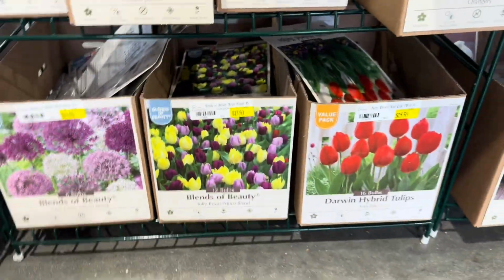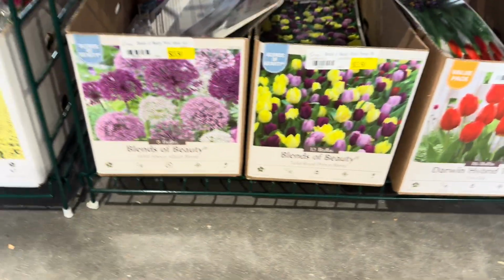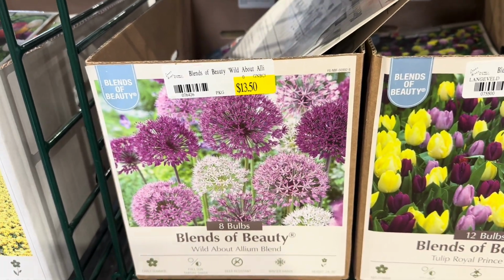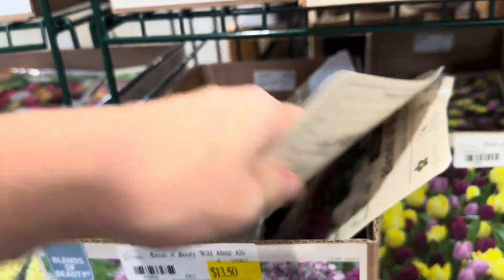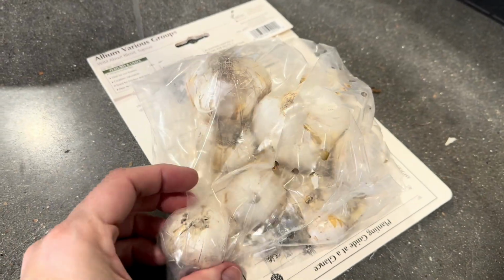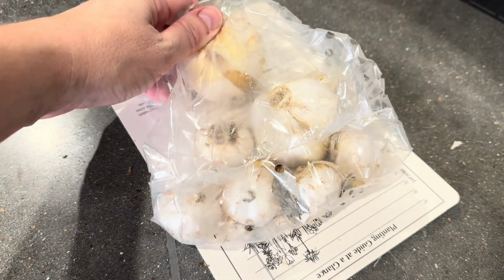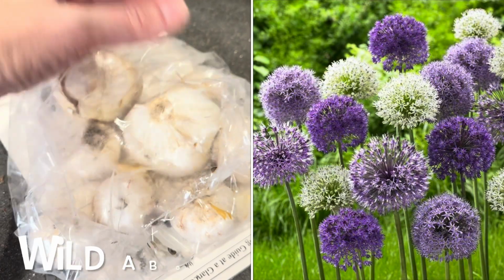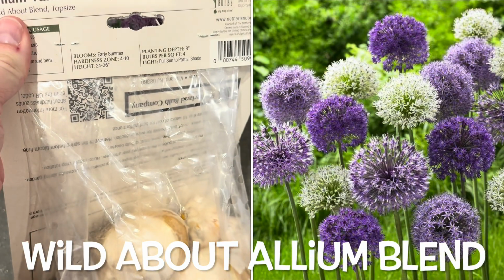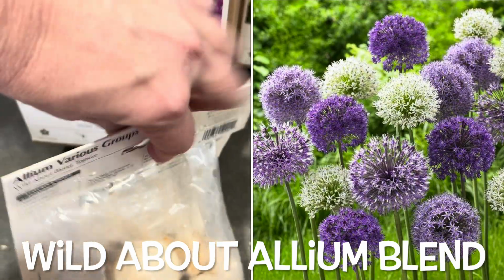Alright, let's move this way. I'm literally sitting on the floor, y'all. So we have a Wild About Allium blend, 8 bulbs for $13.50. Oh yeah, that's quite the blend. You can see the difference in bulb size. It's nice firm bulbs. Hardy zones 4 through 10, height 24 to 36 inches tall.